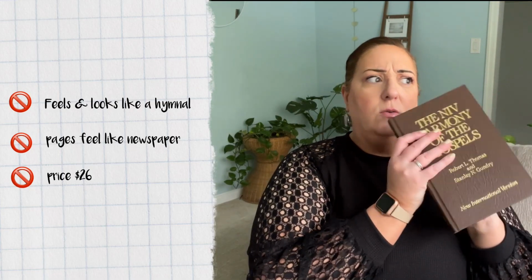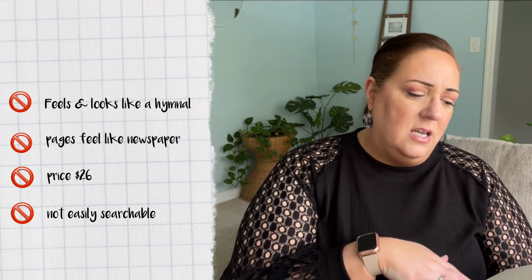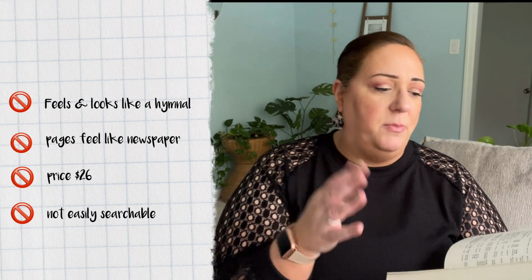And the last thing I don't love about this, it's not the easiest to find the passages that you're looking for. There's an index. If I want to find Matthew 17, I'm going to struggle for a few minutes. I'm just impatient. I don't even know how they could fix that or how it could be better, but that is a downside. Overall, it's a big thumbs up for me.